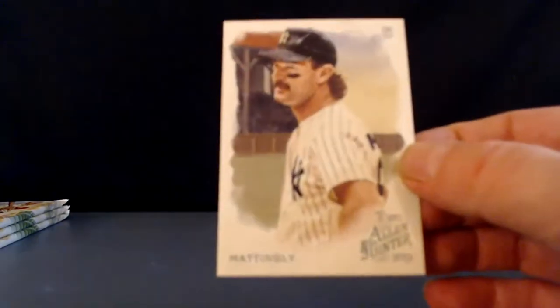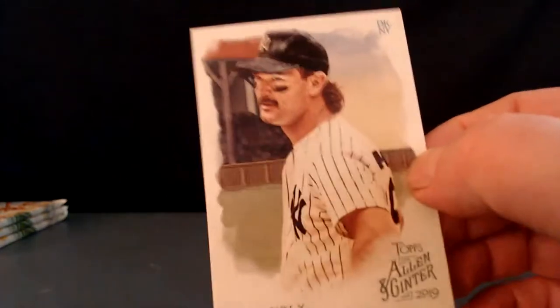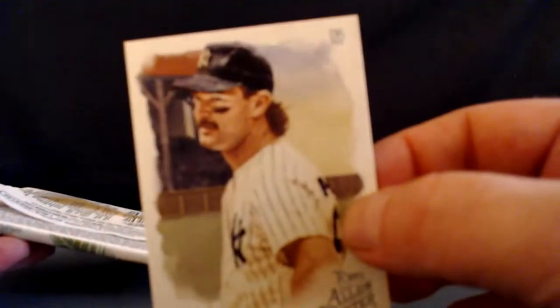No, Don Mattingly. What do you think about Donnie Baseball? Underrated? Overrated? His mustache is not underrated or overrated. That's for sure. That is an underrated mustache. One of the best of all time. I mean, there's a question for you. Put in the comments below. Do you take the Don Mattingly mullet mustache combo or the Dennis Eckersley mullet mustache combo? Should we add a third option of John Kruk just for fun?